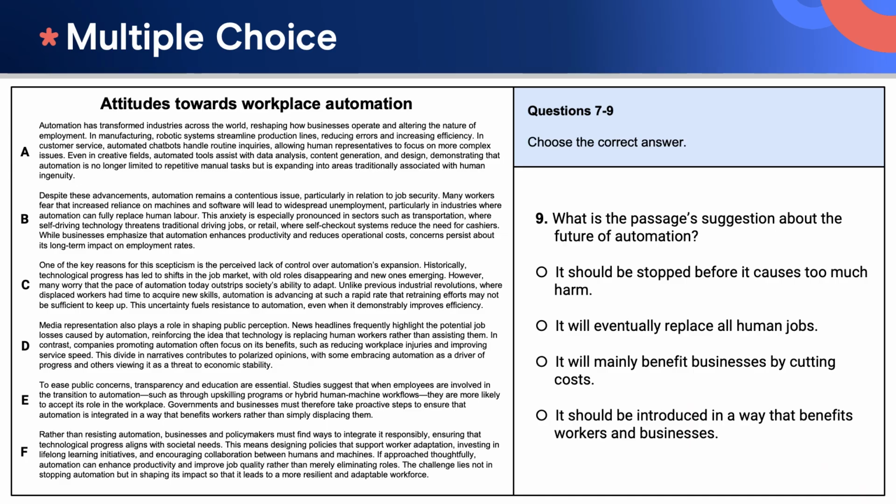So for this question, you need to use your paraphrasing skills to recognize how ideas in the passage are expressed differently in the answer choices. That means you need to identify synonyms and reworded phrases while making sure the meaning stays the same. There's one more question in this section.